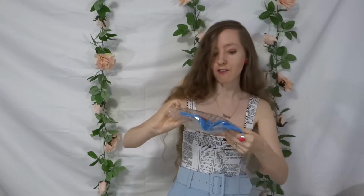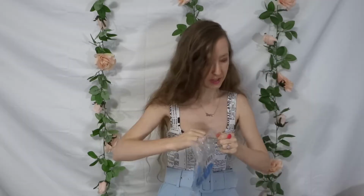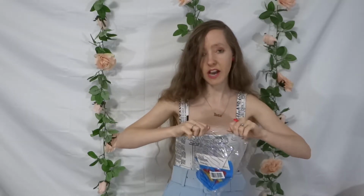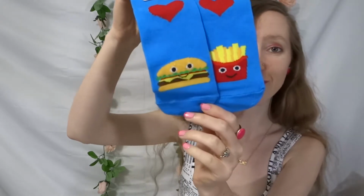Next up, we have more socks, and these are adorable. They were also $2. Almost all the socks I got were $2. Most of their socks I think are just $2, which isn't too bad for patterned socks. And look, it's a happy little burger and happy fries.